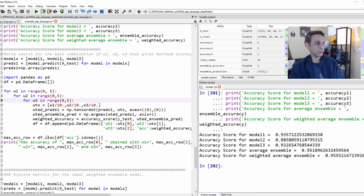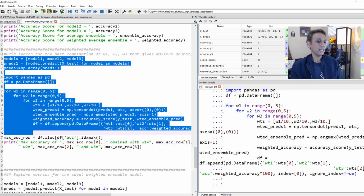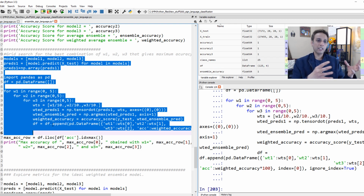And eventually, I'm going to print out, okay, what is the maximum accuracy? And where did we get that? For what weights and everything, okay? So let's run this code, okay? Now, at the end of this, we should have a data frame that actually contains our weights and the accuracies. That's it, right? At the end of this.